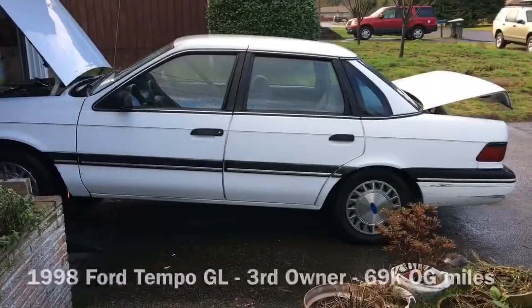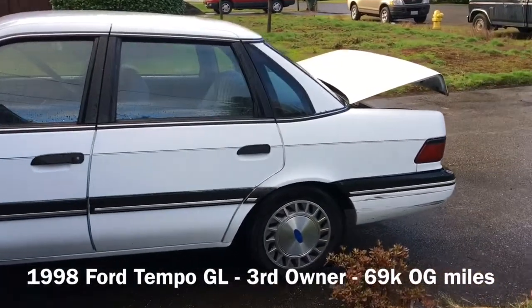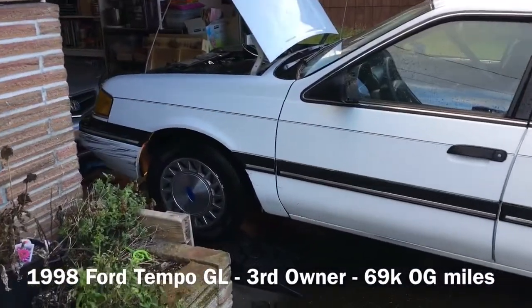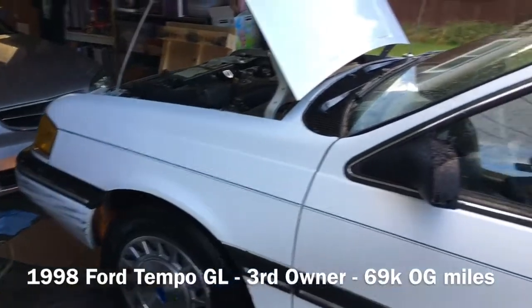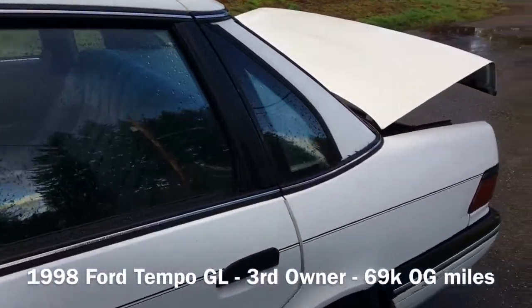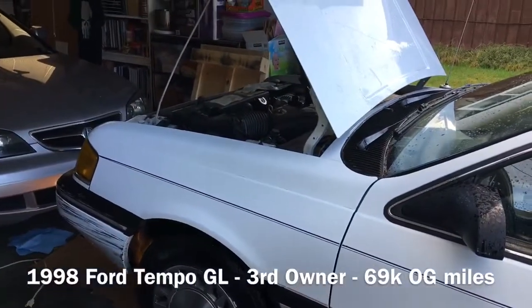So anyways, y'all, this is it. 1988 Ford Tempo, 69,000 original miles. No body damage. It's an '88, it's 30 years old this year. It has its scratches and its little dings on it for being 30 years old, but I mean, it's pretty legit. It's a 4-cylinder, so I'll get some decent gas mileage.